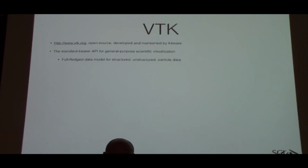It's a full-fledged data model for structured and unstructured and particle data. It supports tet meshes, hex meshes, everything you'd want. And you don't have one format for tet mesh and another for hex mesh. You just have standard VTK data. You have an object-oriented hierarchy where all VTK data ends up being encapsulated in the same data model. And if you read the assigned reading, you'll see that VTK has this difference between the element and the data itself, which I'll actually go over in just one slide here. It has hundreds of readers and analysis filters, and it's been developed for upwards of, I think, probably about 2 decades now.